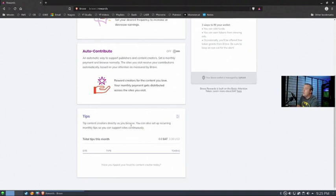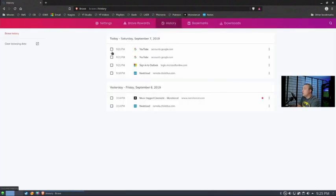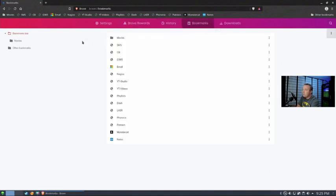But you can see all the different ways that you can actually do this, and then you can see your history of the things you've actually done and your bookmarks. You can arrange this a little bit better. So if I wanted to take this and push this over here, I could do that. So this is the settings in Brave. I really like this layout, but there's some things I need to do.